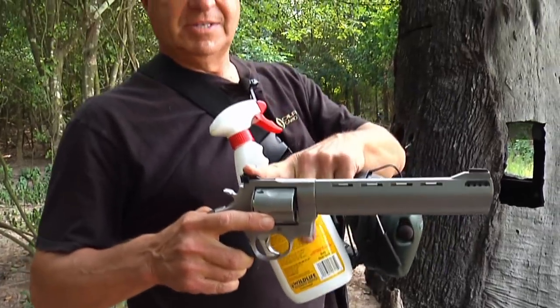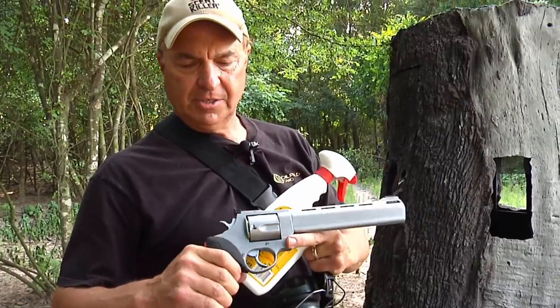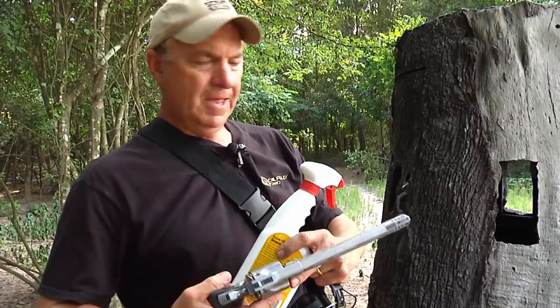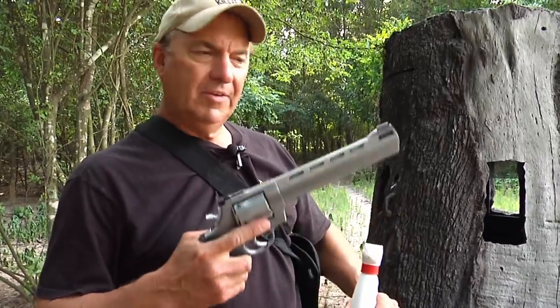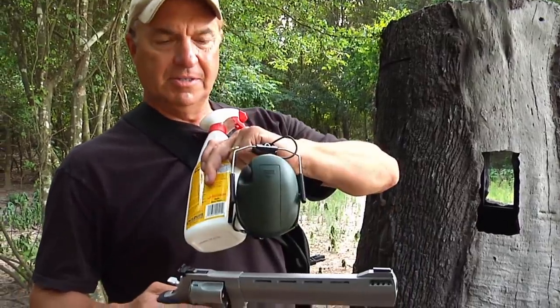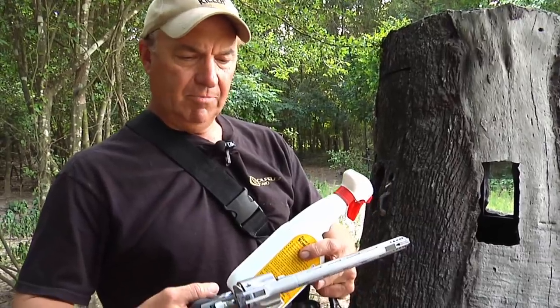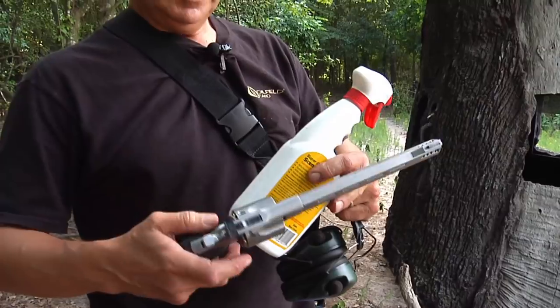It's got great sights, unbelievable trigger. The grip on it is soft. It does have a substantial amount of recoil, and the grip being soft like that helps. The weight of it is pretty heavy, so that helps. Being ported makes it loud, so you're going to need a good set of ears. Shooting a 300 grain bullet out of this bad boy, and it shoots over 1600 feet per second.